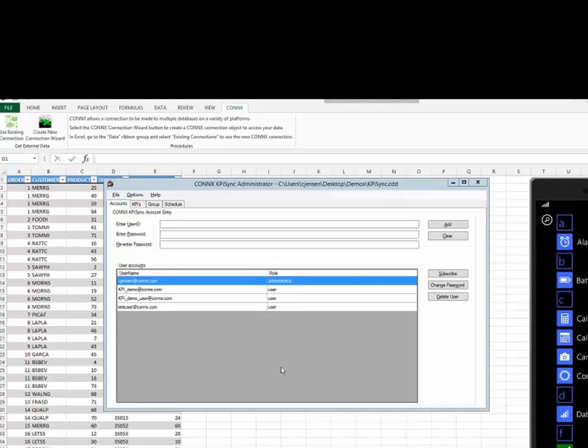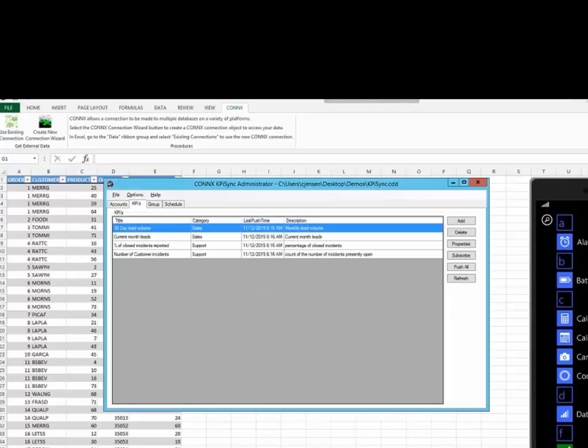And now you can see here in the KPiSync Administrator, we have the ability to set up users. I've been set up as an administrator on here, and I've set up 3 specific users to receive KPIs. Within our KPIs, I've created 4 separate KPIs here.